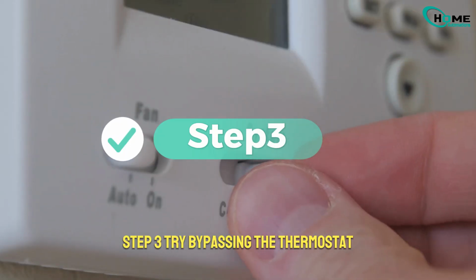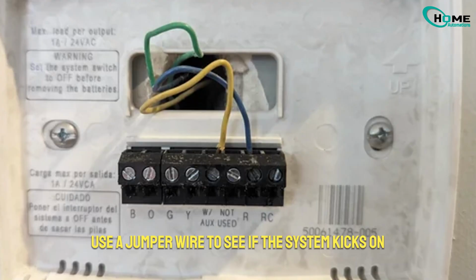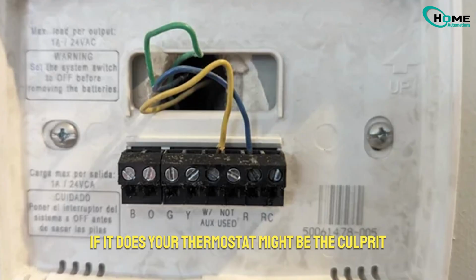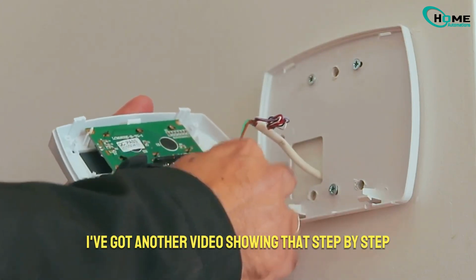Step 3. Try bypassing the thermostat. If you're comfortable, use a jumper wire to see if the system kicks on. If it does, your thermostat might be the culprit. Not sure how? I've got another video showing that step by step.